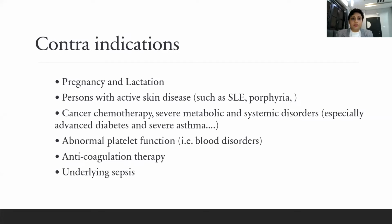So contraindications, obviously: pregnancy, lactation, persons with active skin diseases, if the patient is on cancer chemotherapy, abnormal platelet functions, anticoagulant therapy, and underlying sepsis. Mind you, it is always good if you could do the platelet count before the procedure. Then it gives a rough idea of the platelet count of the patient and what you could expect after the PRP is taken with the centrifugation method. Then we can have a rough estimate about the amount of platelets which we may get.